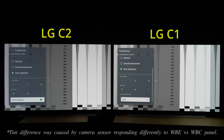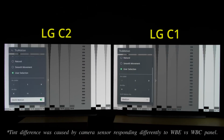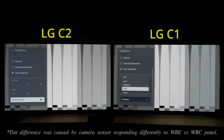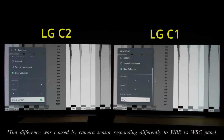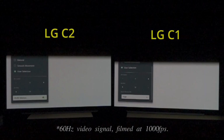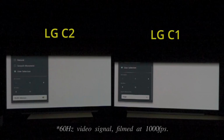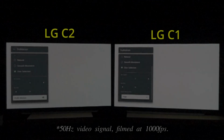For 60Hz content, engaging OLED Motion on the LG C2 appeared slightly less flickery than the seemingly equivalent OLED Motion Pro high setting on the C1, and this is explained by the slow motion footage of both televisions captured at 1000 frames per second. For the sake of completeness, I've also included the slow motion footage at 24 frames per second and also 50 frames per second in this very video.